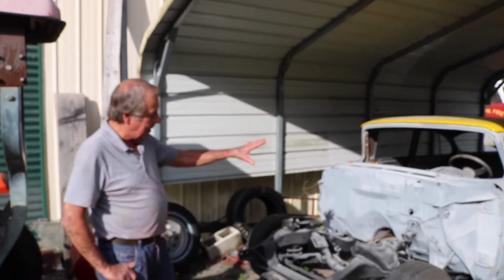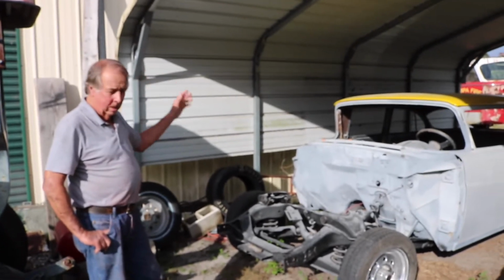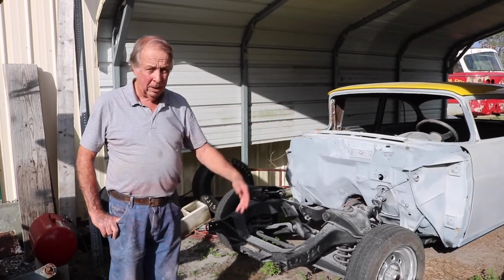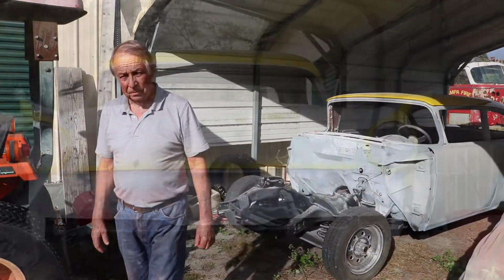I got all the hood, the front fenders, the grill and everything in the garage in a corner in here. So I'm ready to go. It's just, I've got the Alpha to do, but that'll take the back seat, and I got the other ones to do also. It's very cool. Yes.